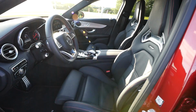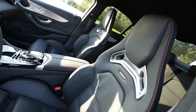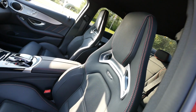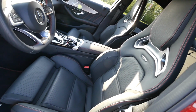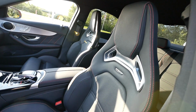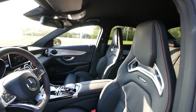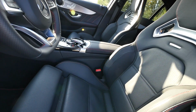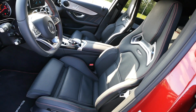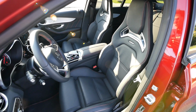Then about the seats. These ones here are the optional performance seats, about 2,500 euros extra. Do not go for them. They are very uncomfortable, I can tell you. And they look, of course, have this great sporty racing design. But two disadvantages, they can cause back pain, and they are also in this full leather trim. You can also pick the normal seats, basically, for the C-Class.